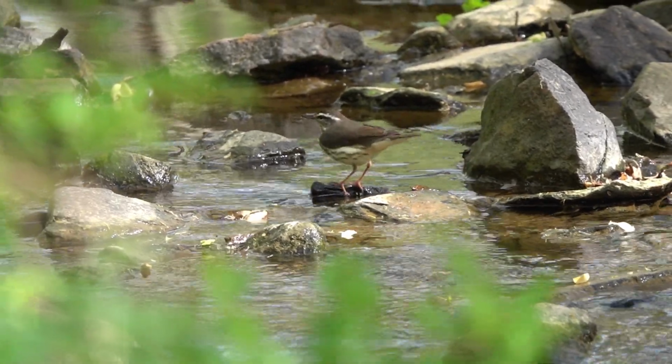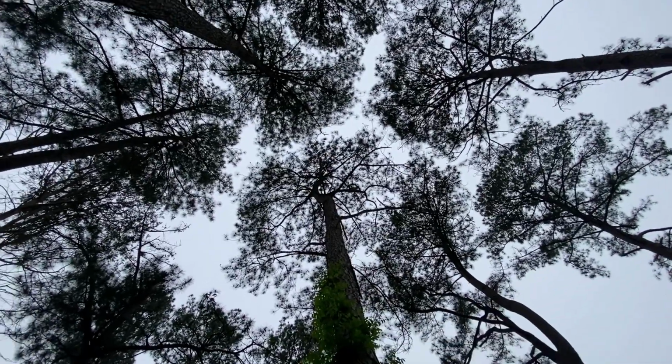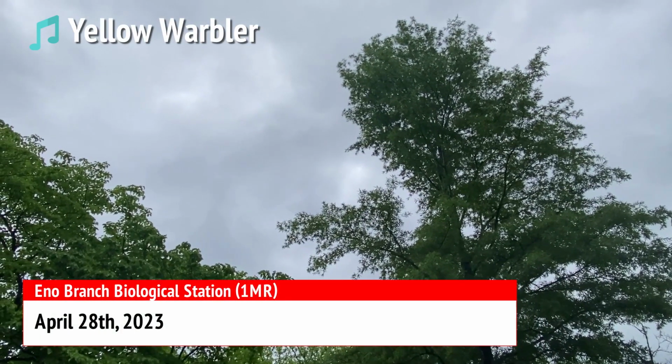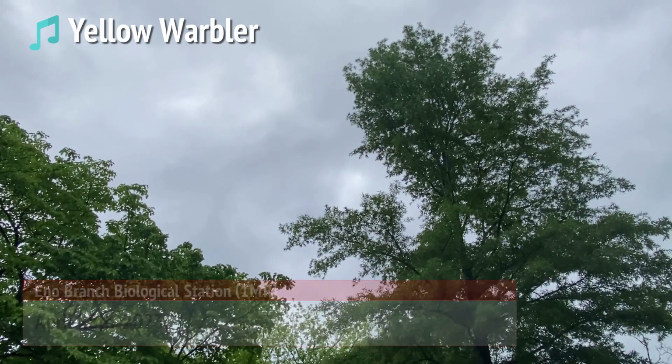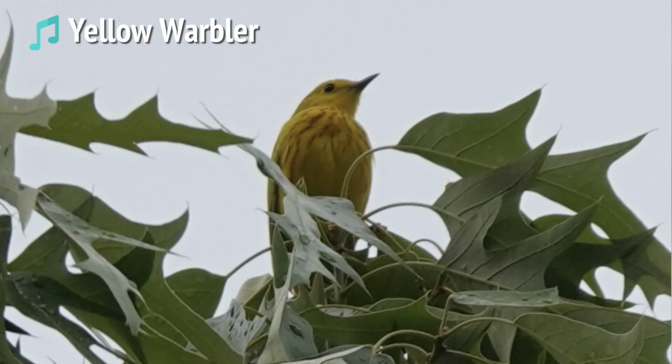This is how the 24th to the 30th of April played out. It's a yellow warbler. Surprise visit to the station this morning. A nice male.